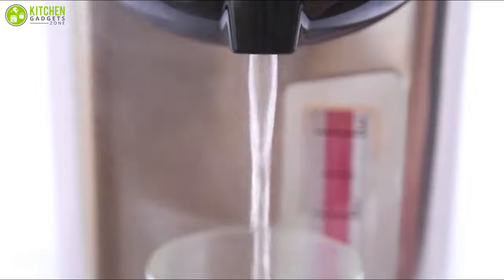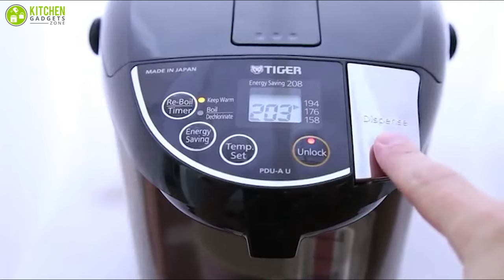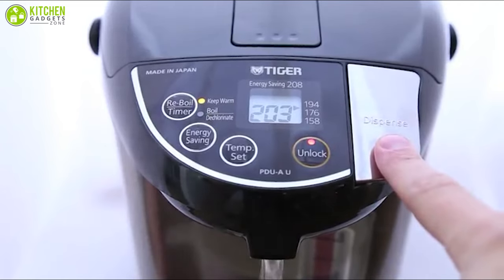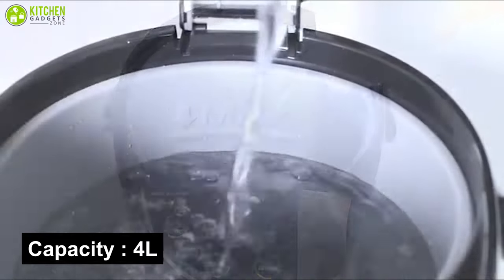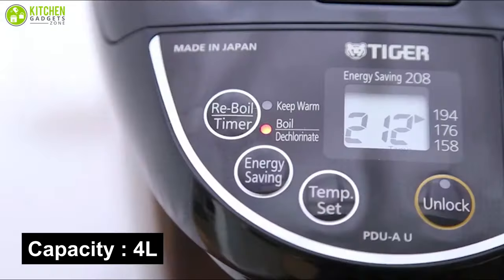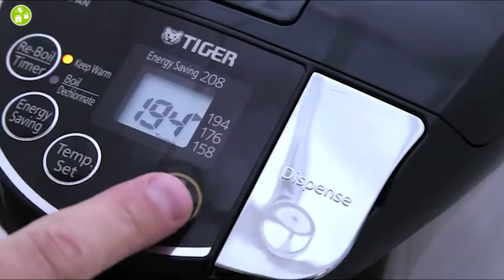Meet the Tiger Electric Water Boiler and Warmer, which will surely leave you impressed with its multi-use functions, whether you use it on a daily basis or occasionally. This water boiler will provide you with 4 liters of piping hot water within a moment's notice with just a press of a button, which will save the time you waste on traditional stoves.